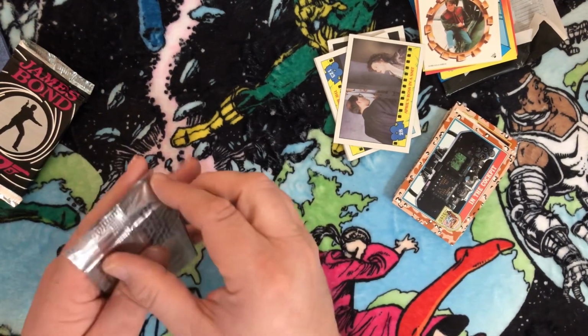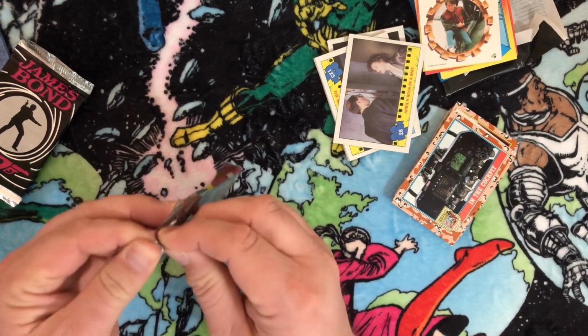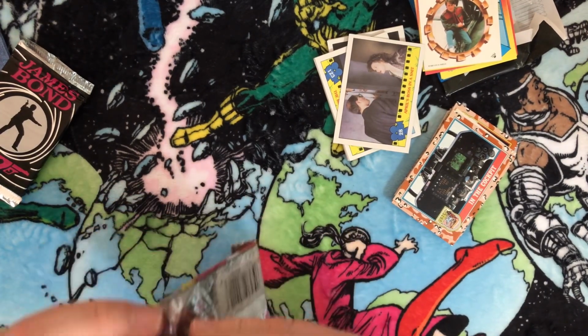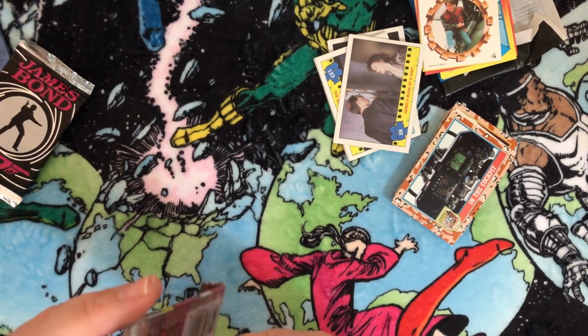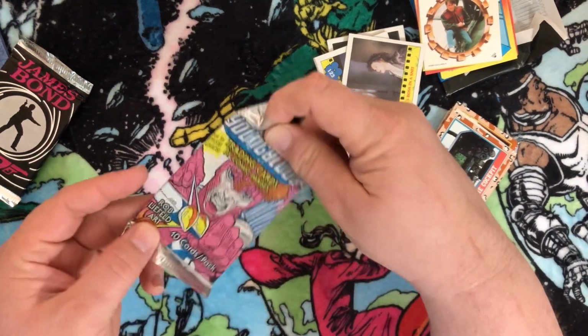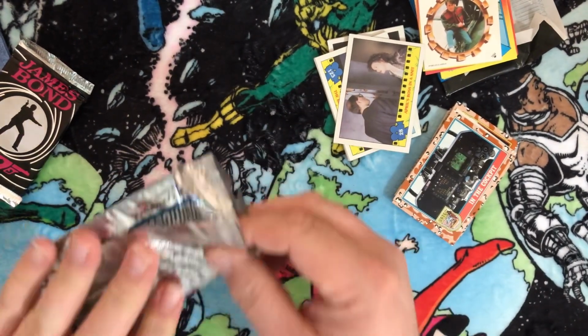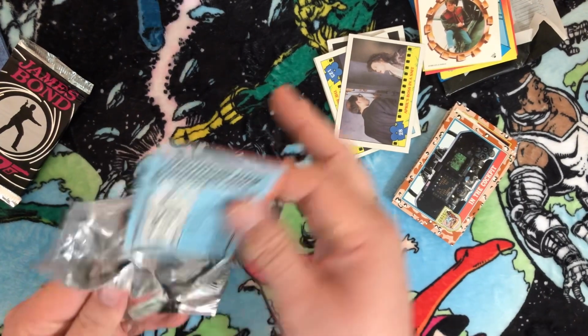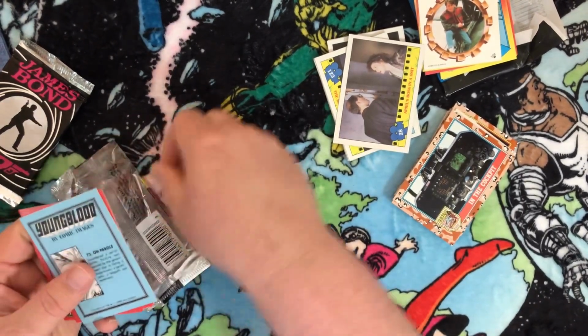So, yeah, let's see what's in here. I've never had any of these. I never had any Youngblood cards growing up. I was never that into Youngblood. But yeah, it does say Rob Liefeld art on the package too, which, if you're selling me a pack of Youngblood cards, there better be a lot of Rob Liefeld art in here. So let's see what we got here.